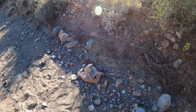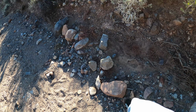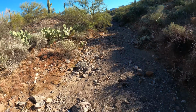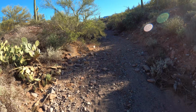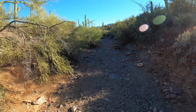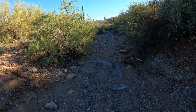Also, if you're one of these hikers that stacks rocks like this, just stop it. Just don't. Just leave everything how you found it. Don't be stacking rocks and changing the environment. Pack in, pack out, and make everything look exactly how it was before you got there.